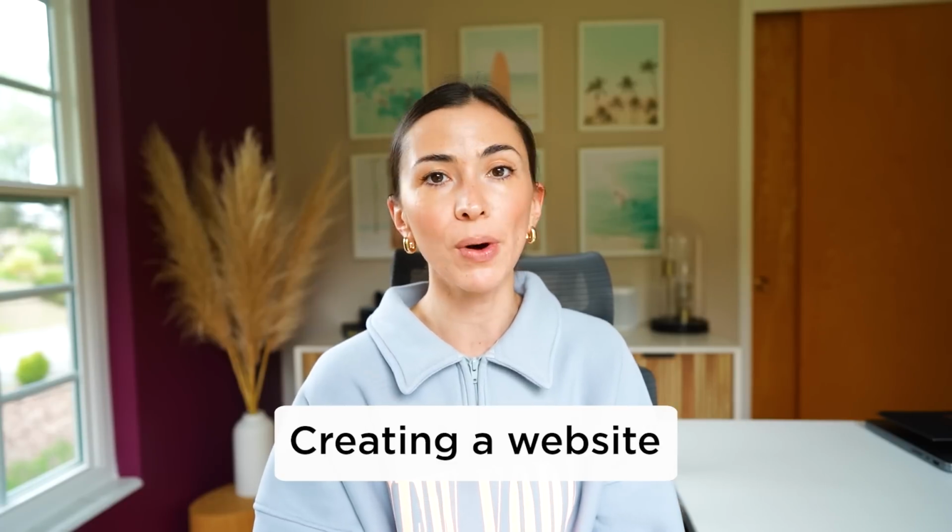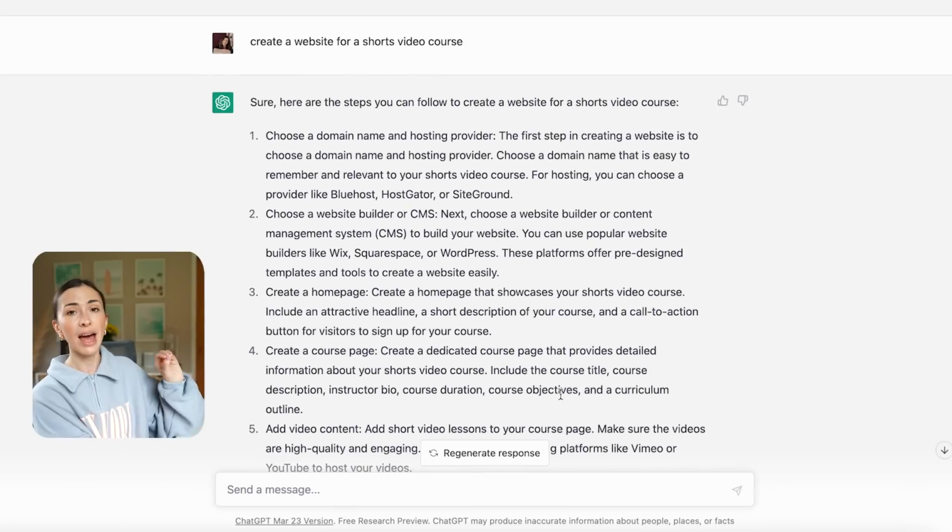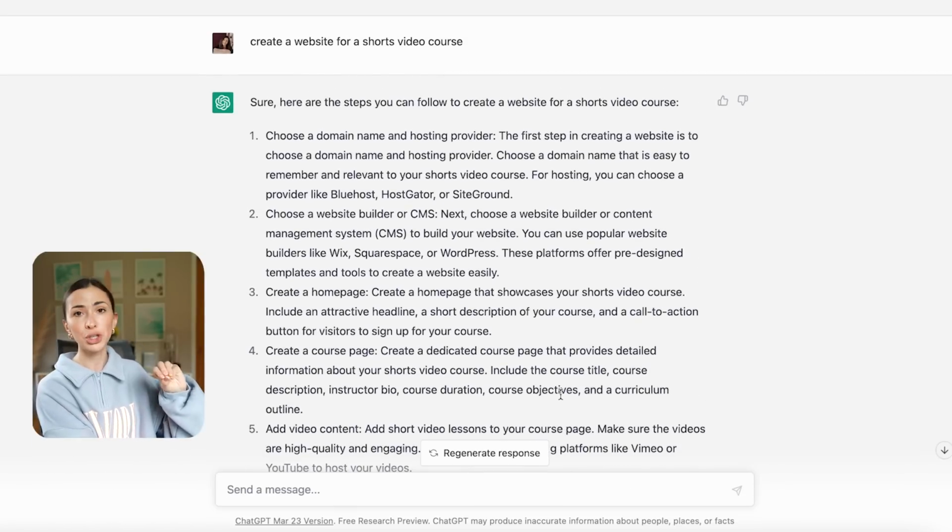Now, as you've noticed, ChatGPT is not only good at generating text, it's great at describing the process. So if you're starting something and you're like, okay, I need to create a website, how do I do it? You just ask ChatGPT, it's already doing it. I asked it to create a website for a short videos course.